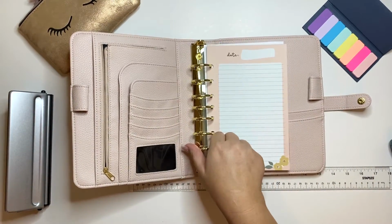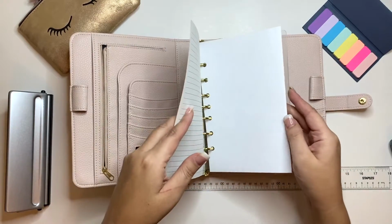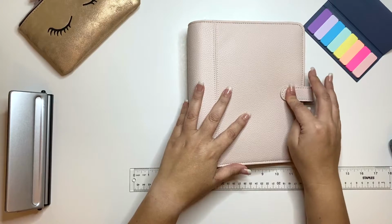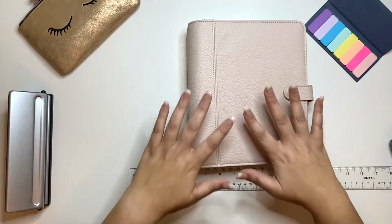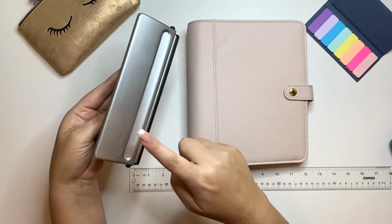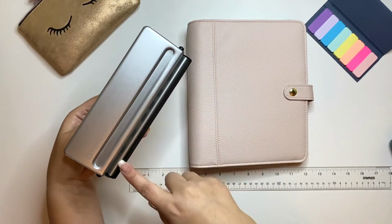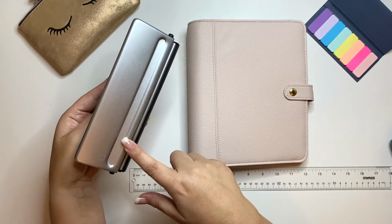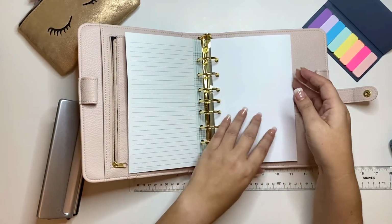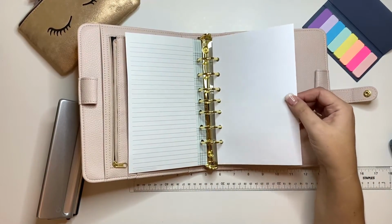So that's really the key point that I wanted to point out to the Teresa Collins newbies who are coming to Franklin Covey due to this wonderful collaboration, is just get yourself a Franklin Covey 7-hole punch. This is the classic size. That way you're able to personalize your planner and add things that you want.